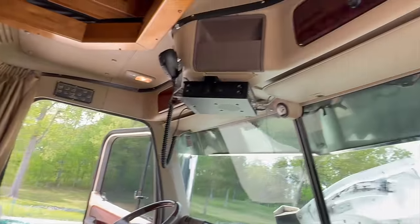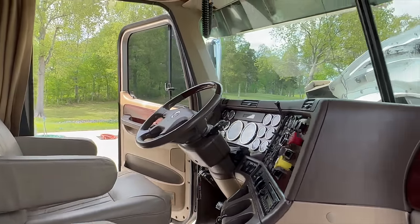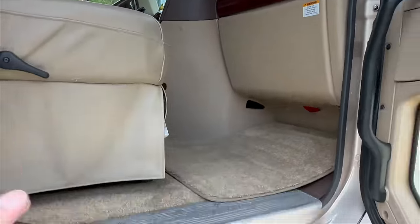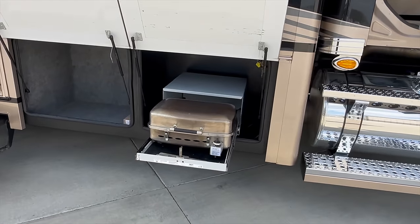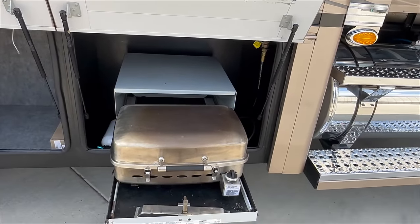I could tell the moment the coach got here and talking to the previous owner, he was OCD. I don't meet many people that are worse than I am. He was borderline as far as just stuff's got to be perfect and nice and clean. And there's nothing wrong with that. There's something to be said for taking pride in what you have and keeping it nice.